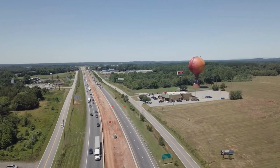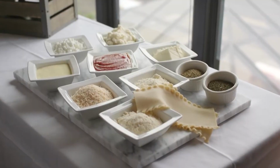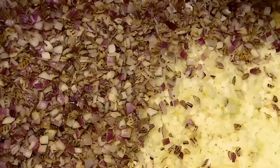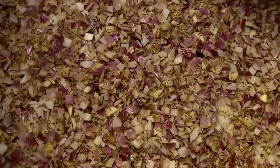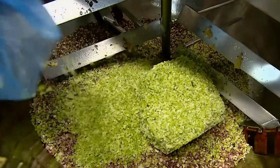From here, millions of lasagna trays are distributed nationwide, making their way into homes, bringing people together around the dinner table. Food manufacturing has made many improvements in technology, which led to a lot of automation. They load the sliced and diced veggies into the next steam-heated mixer. The blades swing into action to stir the ingredients as they brown in oil.